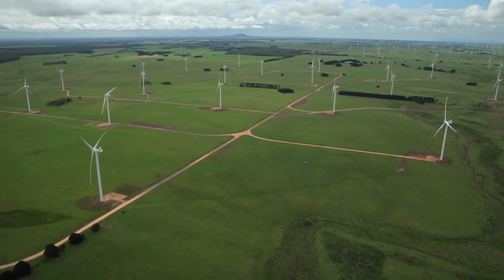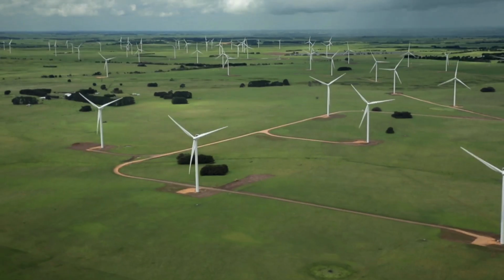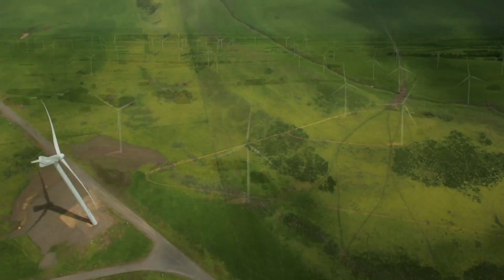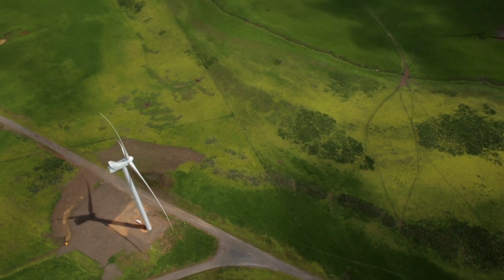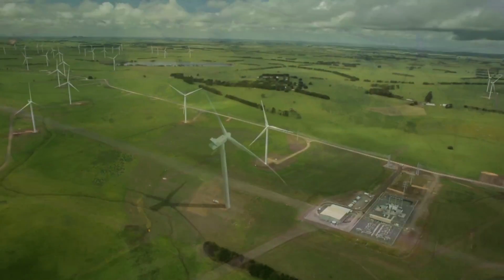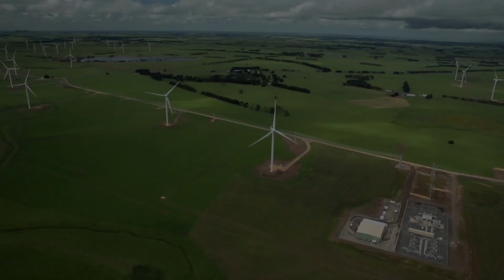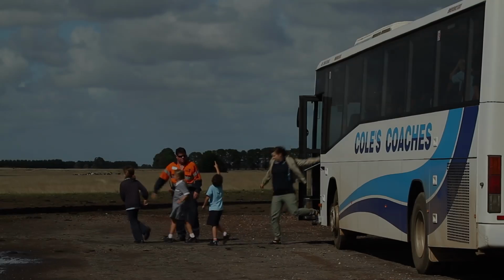Macarthur Wind Farm reached a significant project milestone when all 140 wind turbines had been constructed. This was achieved within 11 months, against all odds: excessive rain, loads of mud, high winds, extreme heat and thick dust.